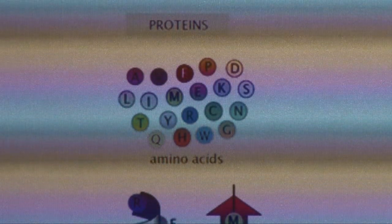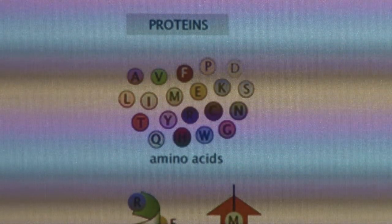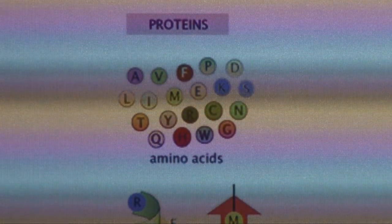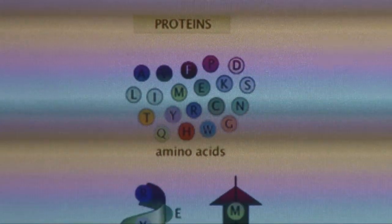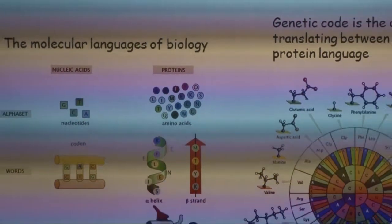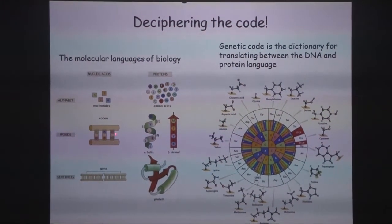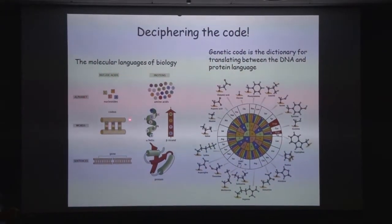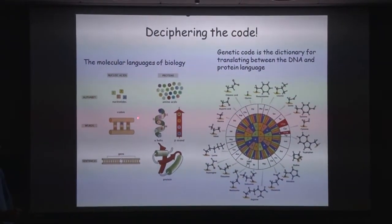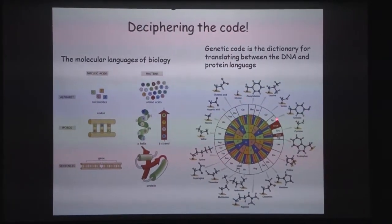What was figured out in the 60s and 70s, when people talk about the genetic code, is the translation between the language of DNA and the language of proteins. In other words, how is each of these amino acids encoded in the DNA? The trick is that three letters of the DNA alphabet correspond to one letter of the protein alphabet. That's depicted here.